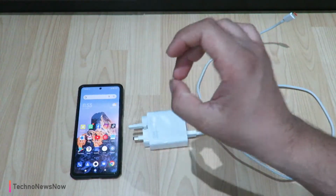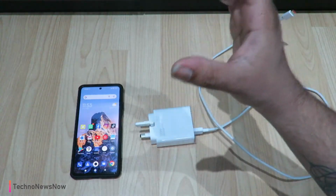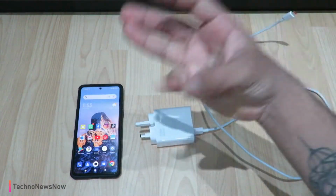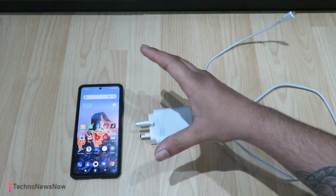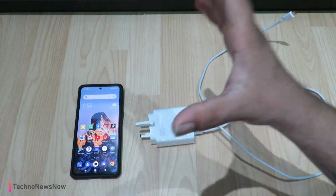But in this video we're going to test it in a real life situation. The phone has been used, it's got everything loaded on there, all my apps, all my social media, my Wi-Fi, my Bluetooth, everything. I've got everything in sync as well, everything constantly being backed up. So this is a phone that is being used.